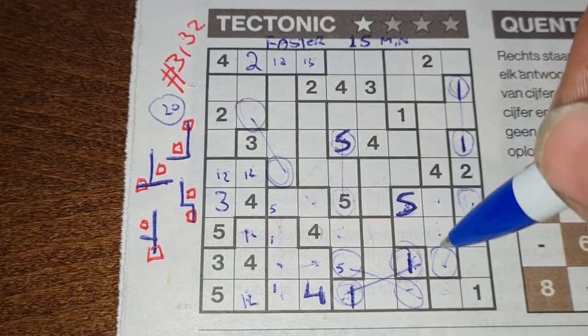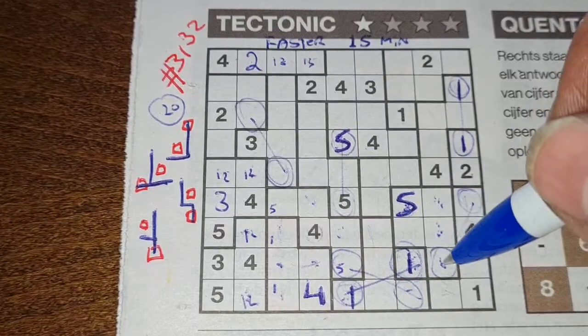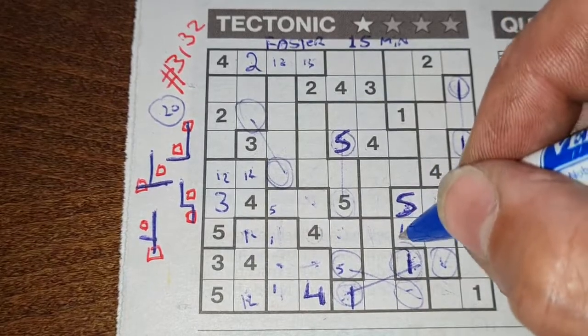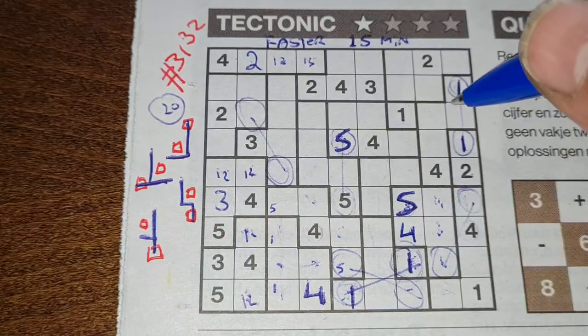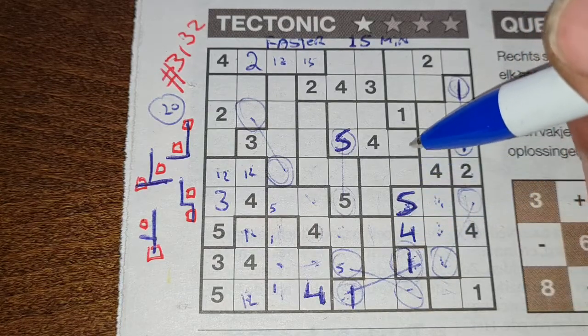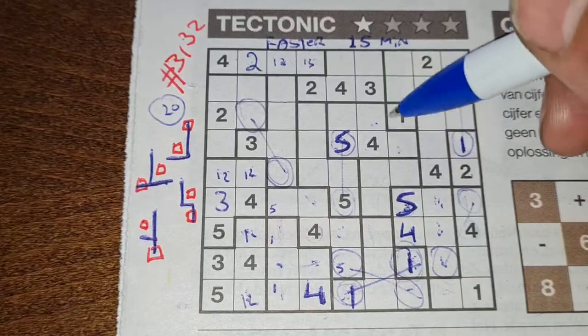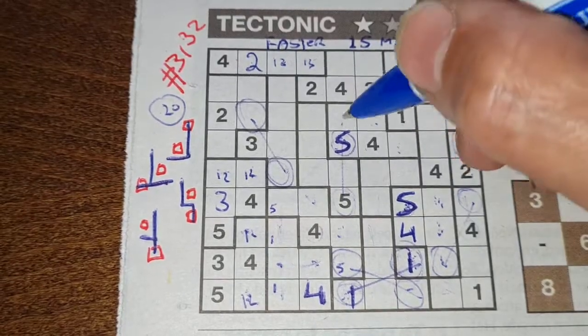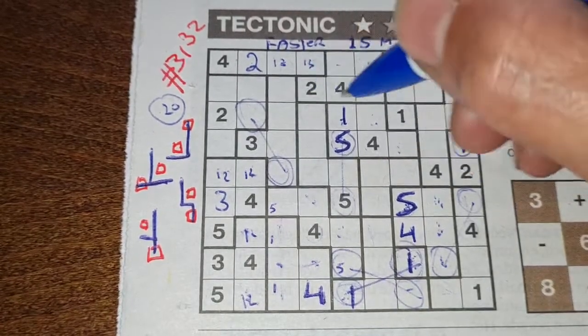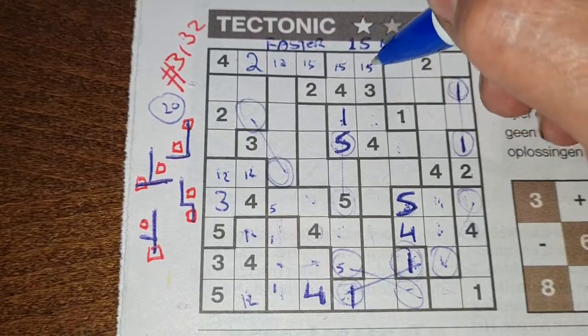These 3 boxes surround the 4 cannot be a 4, so 1 box left for the 4 should be here. Yeah, these 2 boxes surround the 1 cannot be a 1, so 1 box left for the 1 should be here. 2 numbers left in this area for the numbers 1 and 5. Let me mark those 2 boxes, 1 and 5.